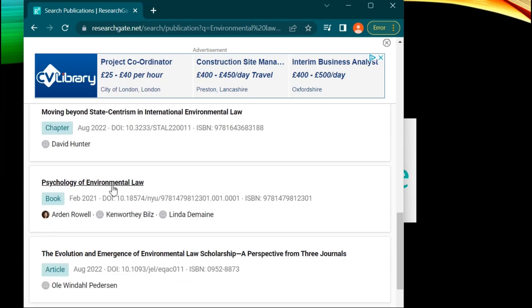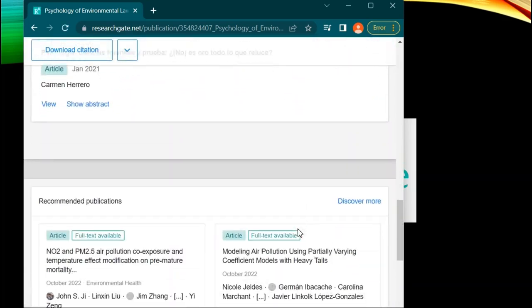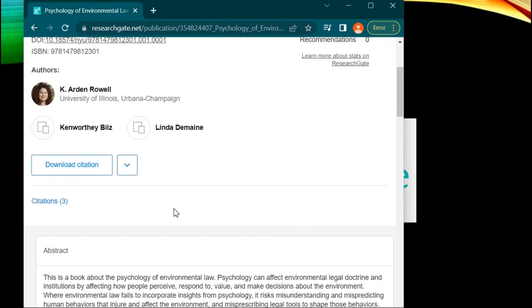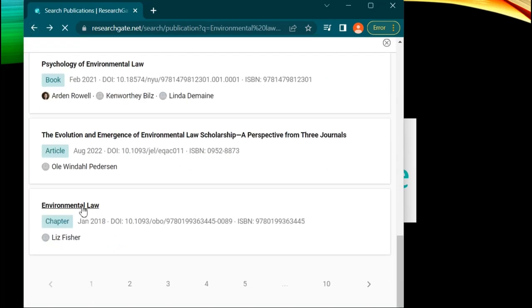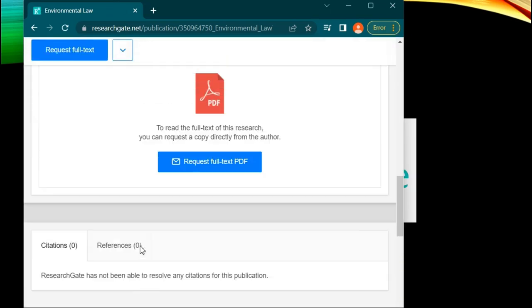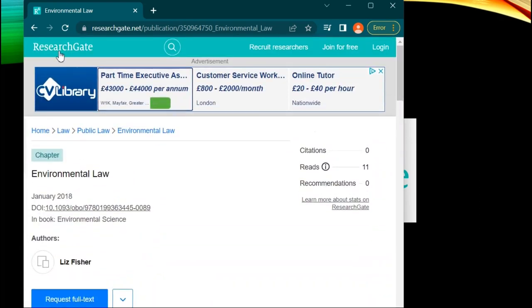So look at what I searched on environmental law. You see, I've received a lot of options or suggestions. So the first one, let me try this out, psychology of environmental law. And you would see what happens next. Okay, so for instance, let me choose another one, and let me see. Okay, so environmental law, you can request for the full text, and it will be sent to your mail.